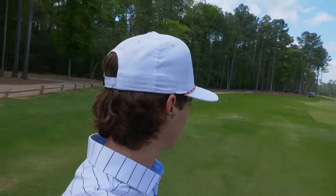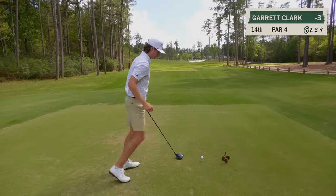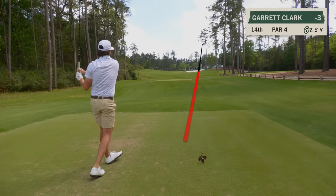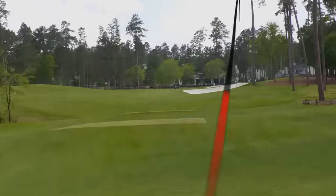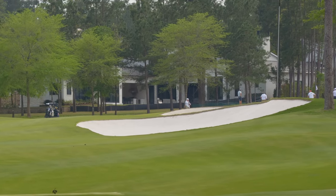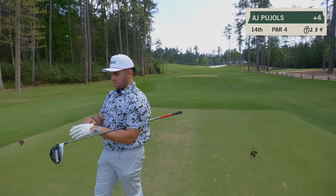Dogleg right, par 4, 367. Driver's probably a good amount of club. Got to try and shallow out my golf swing here. Did I carry the bunker? I think so. Okay, let's go. Come on. Let's make another birdie. I see another bomb here, AJ. On a rope.